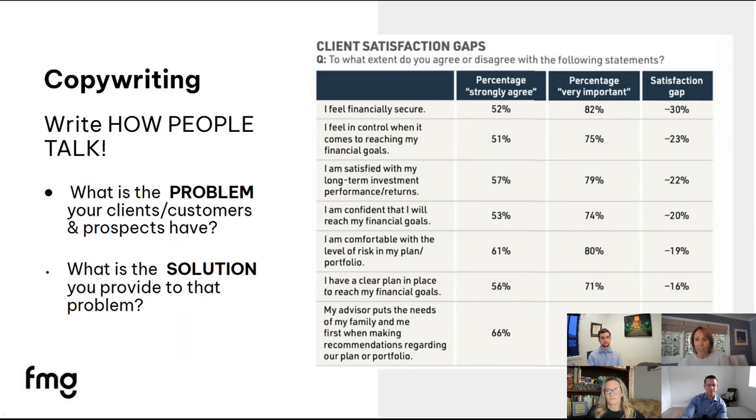We help clients feel in control when it comes to reaching their goals. This is also a great little template for some messaging that relates to what clients are worried about, the pain points, the insecurities that they are having.